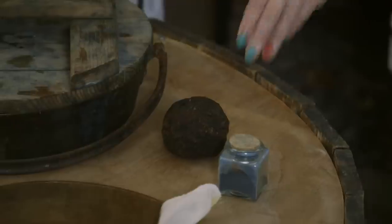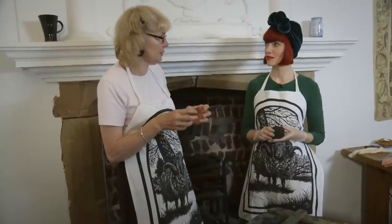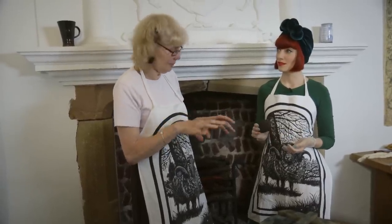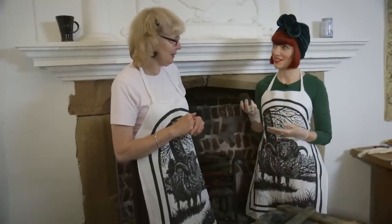For blue, another plant called woad is used, which is dried and made into balls for storage. We have to dissolve it in an alkali. Right, so that's where the stale urine came in. And so the dye vat is actually made up with stale urine and the woad. It's kind of a dyer's best friend, really, stale urine, isn't it?